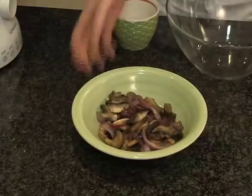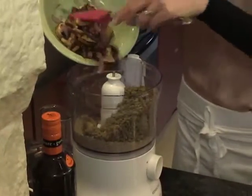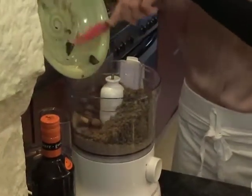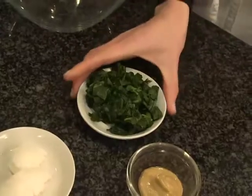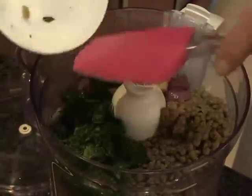Then I'm adding some mushrooms and red onions, which I've fried in some coconut oil. Why do you use coconut oil? The coconut oil is great for frying because it's a nice stable oil so the heat doesn't damage it. This is some chopped up steamed kale, so I'm just adding vegetables. It's the only reason why it's going in here.